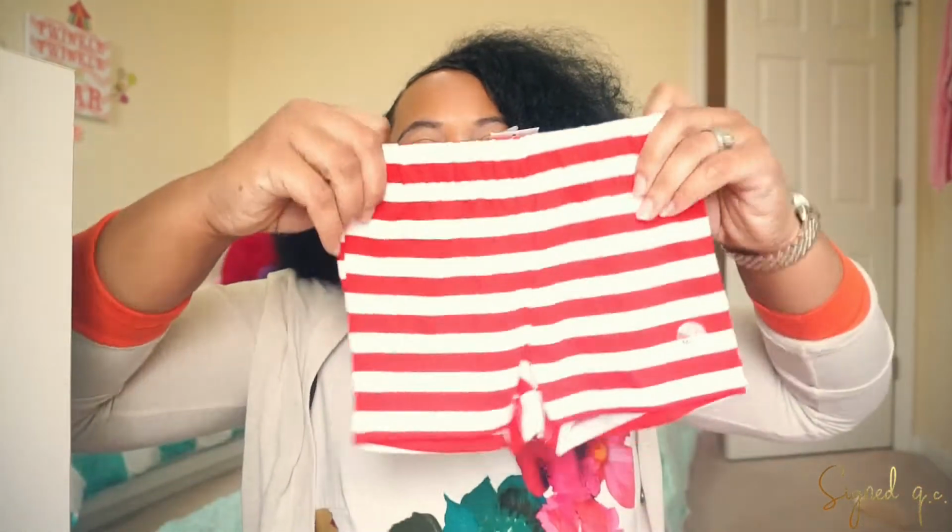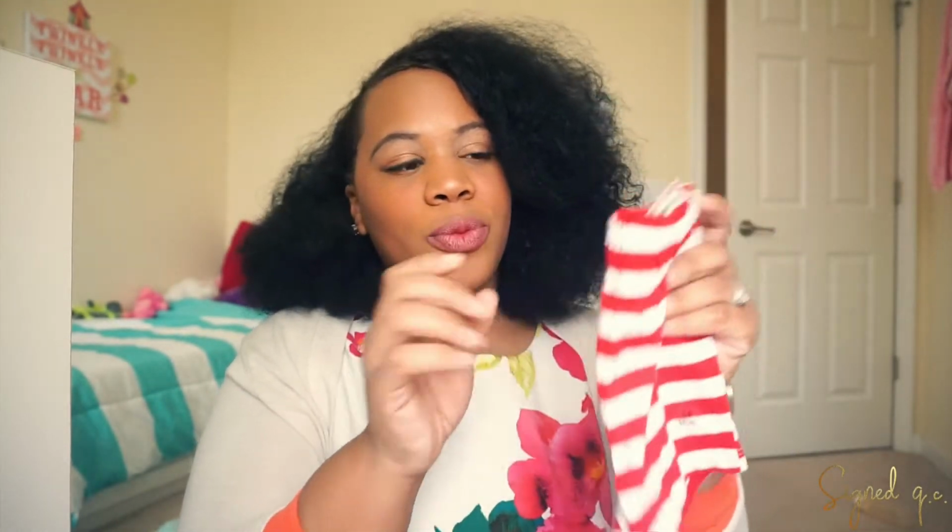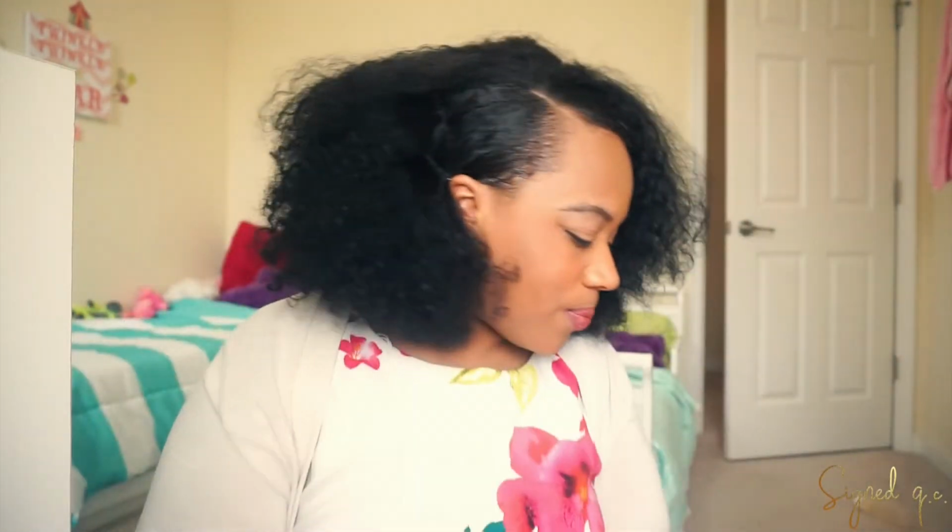Similar to the blue and white star stripe shorts, I just got her this red and white pair, which looks really cute, really comfortable, has the same soft elastic band, and these came from Sears as well.